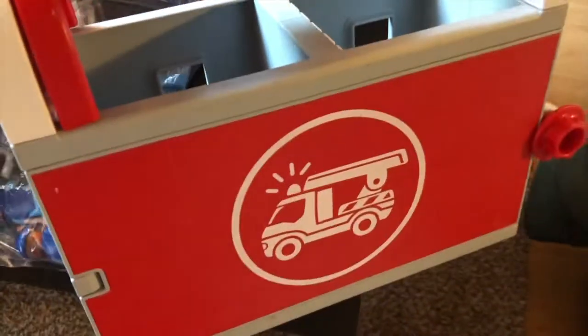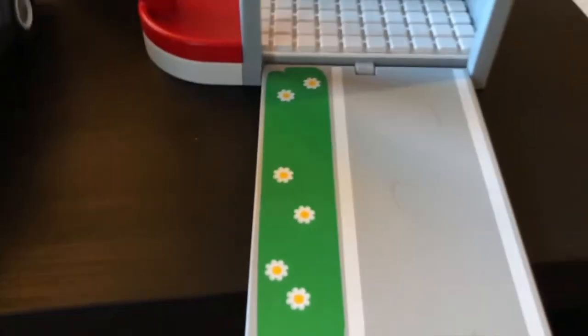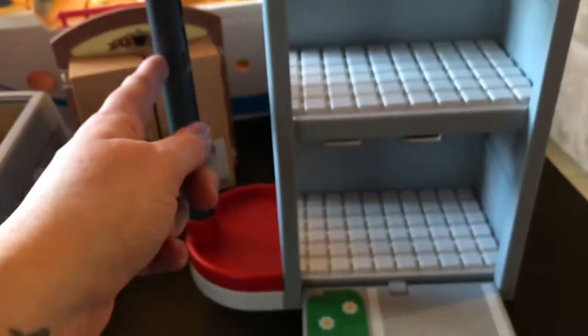And then this item here, we're not quite sure what this is. It is Playmobil as well, but let me just move these out of the way so I can show you this. Maybe somebody will know what it is. And it just opens up. I think it might have to do with, maybe it's a firehouse, I'm not even quite sure what it is. A fire station, because it kind of goes sideways. And it's got this here. So maybe that's the pole?